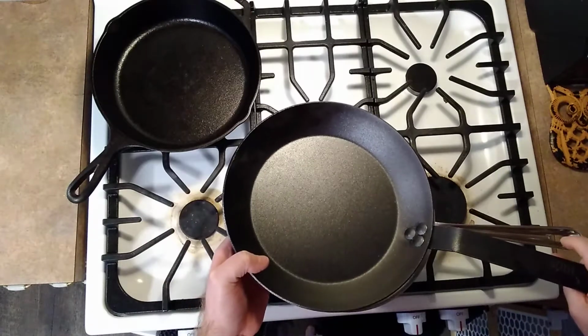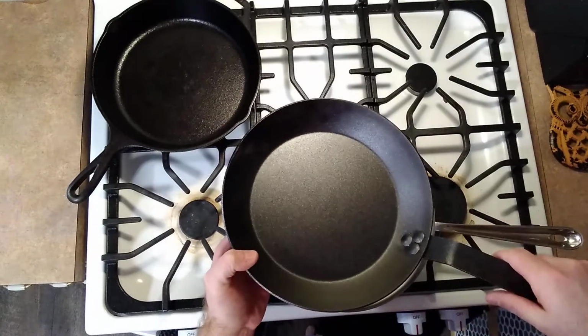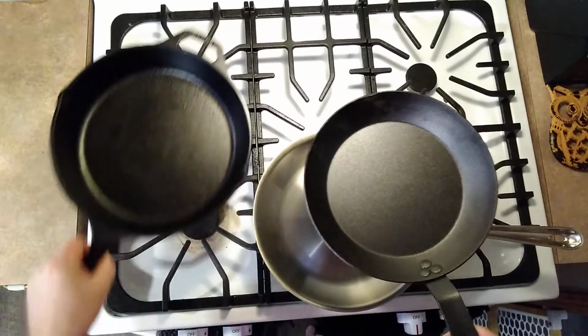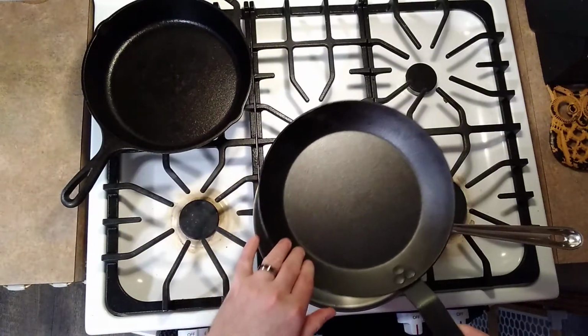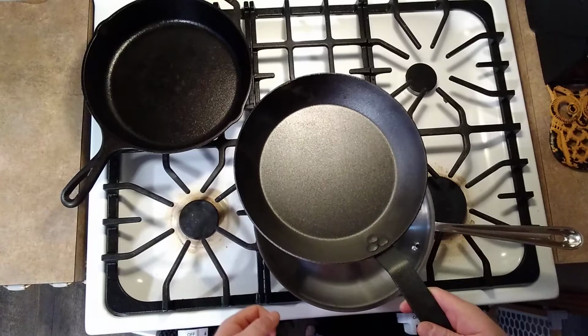The only downside, in my opinion, is a lot of the basic ones, including the Lodge ones, the actual cooking area is much smaller. It may be hard to tell on camera, but this is a 10-inch. This is also a 10-inch. The benefit of the sloped sides, however, is it makes it a little bit easier to get underneath stuff, whether you're making a pancake or taking a spatula and getting underneath there.